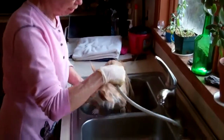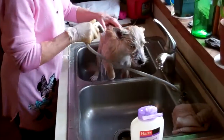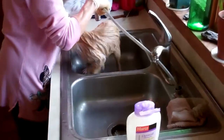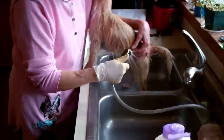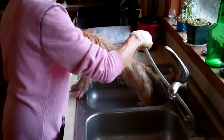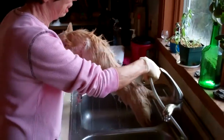We're getting close to being done. This is a well-behaved Pequeno. I've never had one hold so still for a bath before. Like I say, it's his first bath, so he's not frightened. So there's really no reason for him to dance around too much. The main thing is to hold him in the sink. And I think we're just about done.